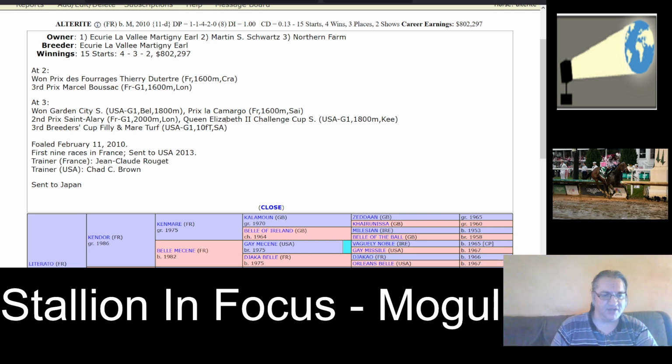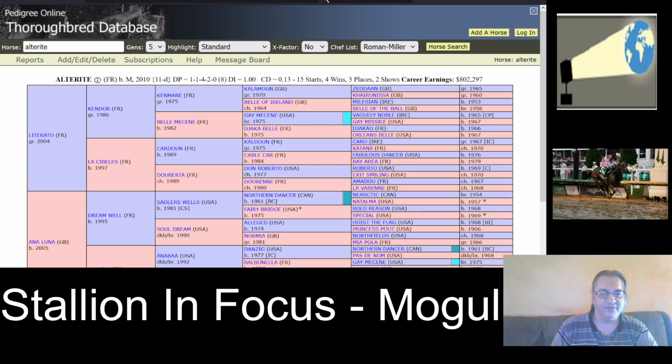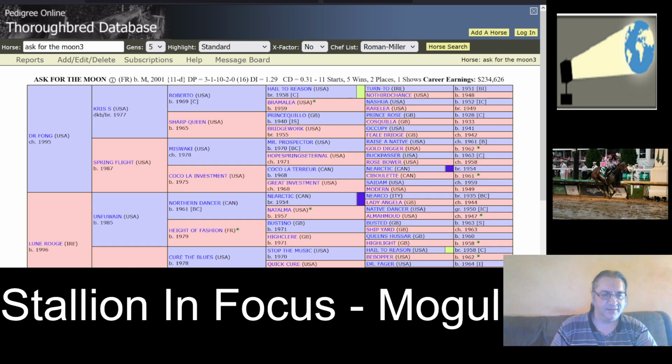Jean-Claude Rouget and Chad Brown. And she's breeding horses in Japan currently. Very interesting line this is. Some nice horses on it, isn't there? Ask for the Moon is another one found by the Japanese genius Shigeru Hotta.